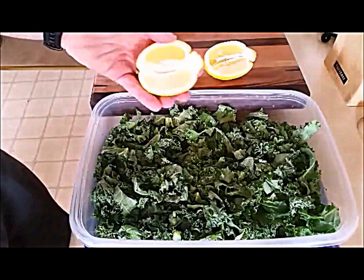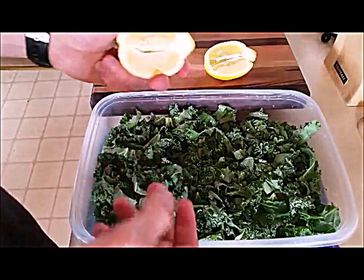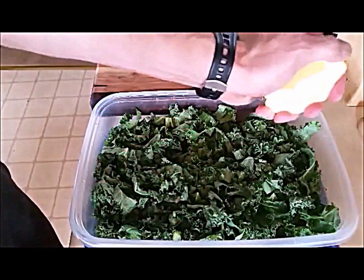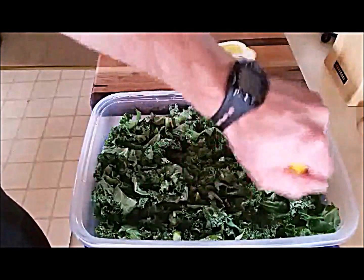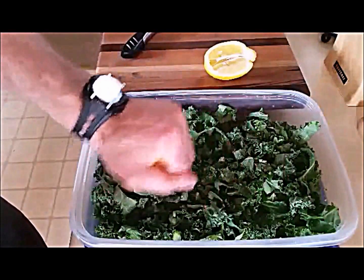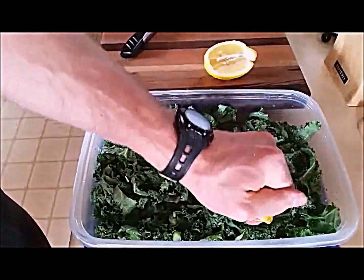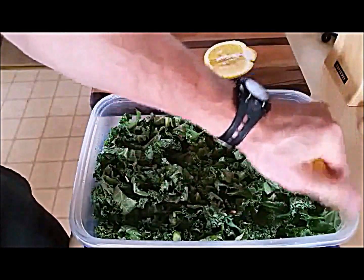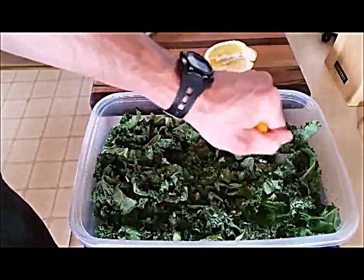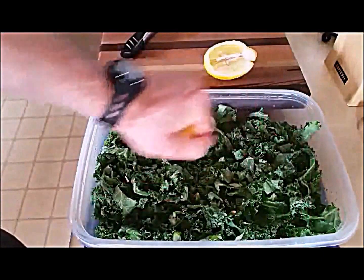We're just going to take the juice of one lemon. And this container is particularly good because it's not real deep, but it's real wide. And I want to cover as much of the kale as possible with the lemon, because the lemon is going to help break down the kale. If you ever had raw kale and you can't chew on it, it's because it's not really broken down. Some people like it. I don't. I like to break it down with something. Lemon works really well for that. So just go ahead and squeeze the whole lemon on there.